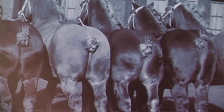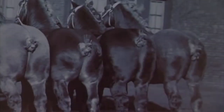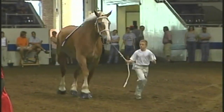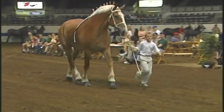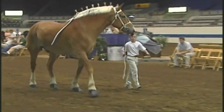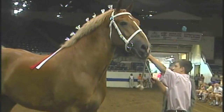Today's Belgian is a big, powerful fellow that retains the drafty middle, a deep, strong foot, a lot of bone, the heavy muscling and amiable disposition possessed by early Belgians. His qualities as an easy keeper, a good shipper, and a willing worker are legendary.